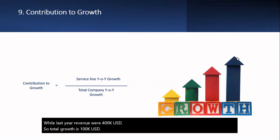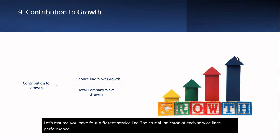Let's assume you have 4 different service lines. The crucial indicator of each service line's performance is how much each service line contributes to the growth. So it's an important KPI.